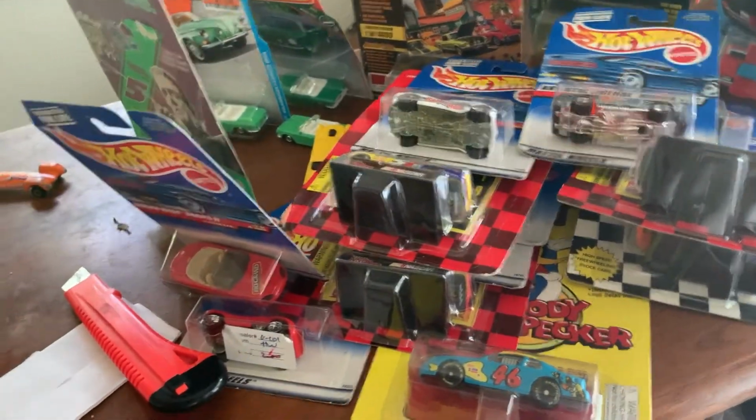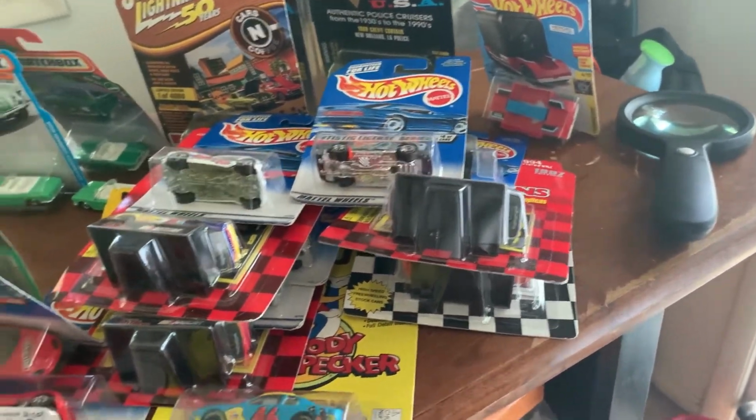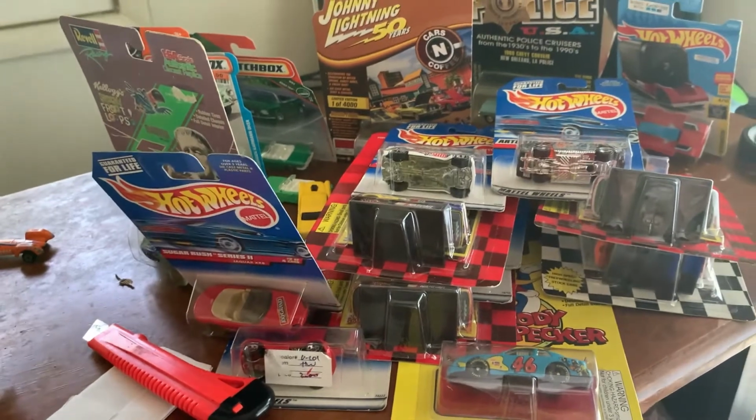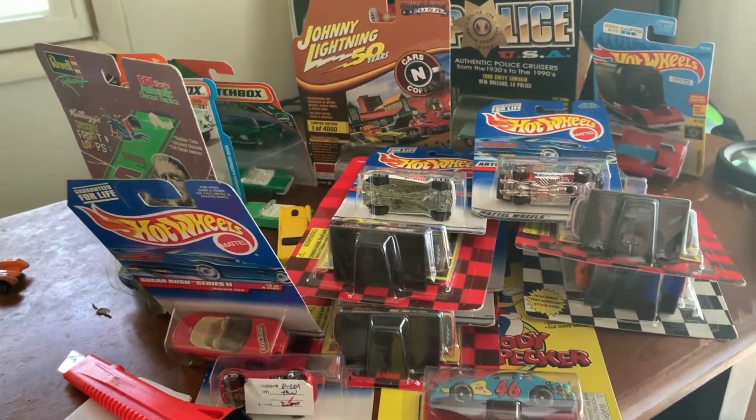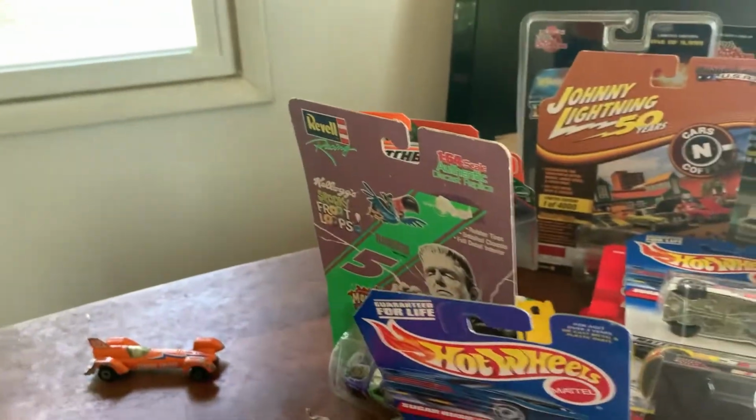So we're looking forward to getting things started. I'm excited to get the racing going. The theater's coming along nicely. The computer is strong. The room needs a little paint, a little more tidying up, and we're going to throw some wood on the wall and get some racing started.